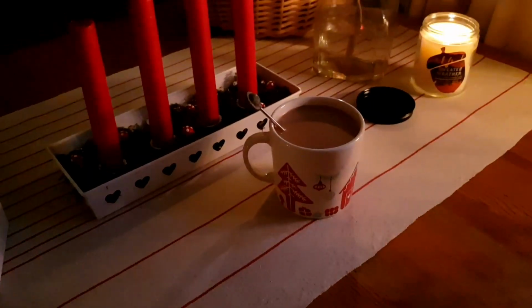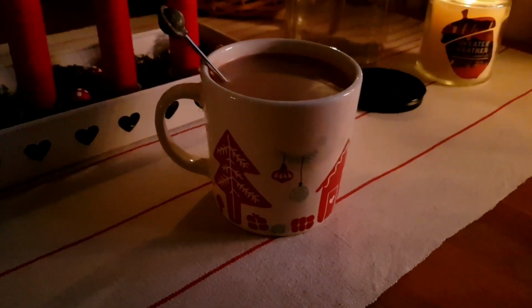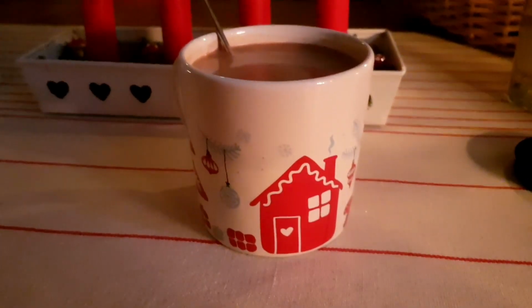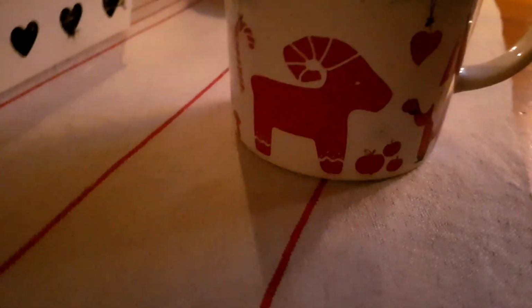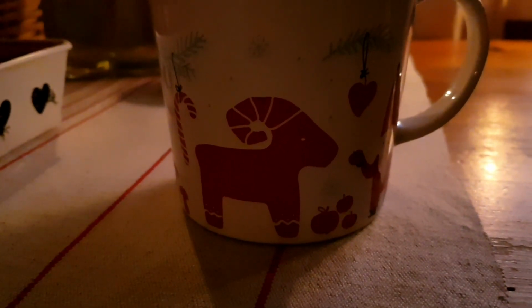We have the power back on, and I have made myself some hot cocoa or hot chocolate, I never know what to say, in last year's IKEA mug design that I really love the most, or it's because there's the traditional Gävlebocken.